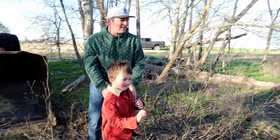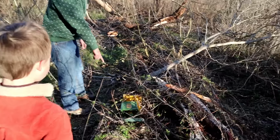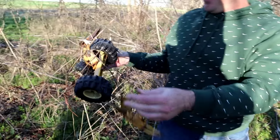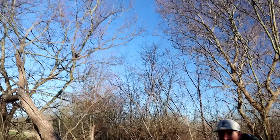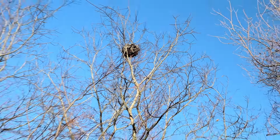Whoa! You see that big tree we knocked down? Oh, we forgot to move our stuff! Our birdhouse! And our tractor! Oh no! We forgot to move it out of the way! We crushed it! Oh, that's a beehive! Oh yeah, look at the beehive up there! Do you see it? Ooh, look, I'm climbing the tree. That's falling over. Not the bee!